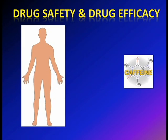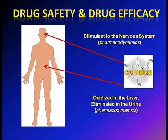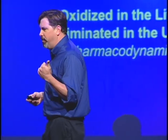All right, I'm giving you one quick example. There's my caffeine molecule. That's me. It's a stimulant to the nervous system. We all know that. We enjoy it. We need it. We oxidize this in the liver and we eliminate caffeine in the urine, okay? There are genetic variations in this.